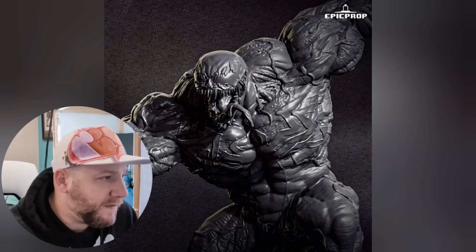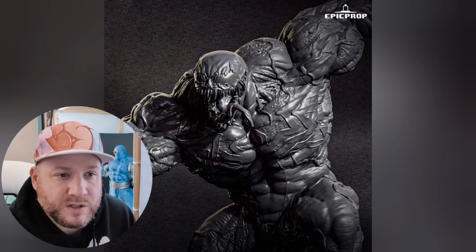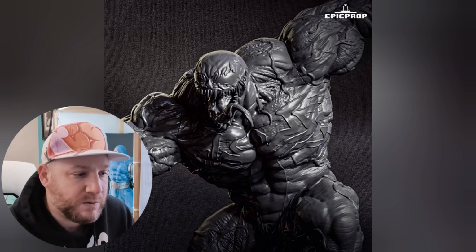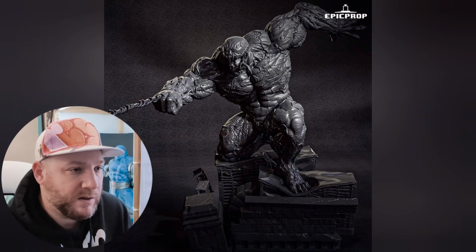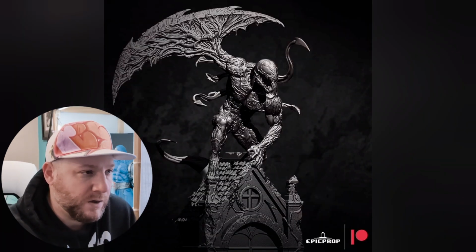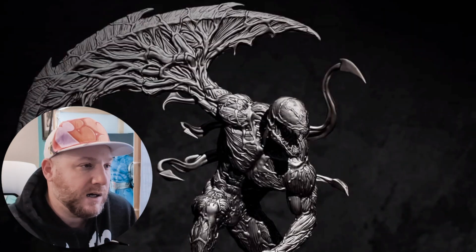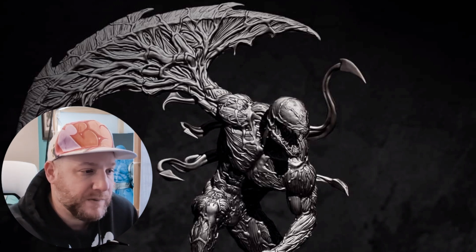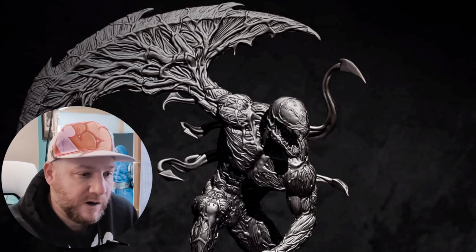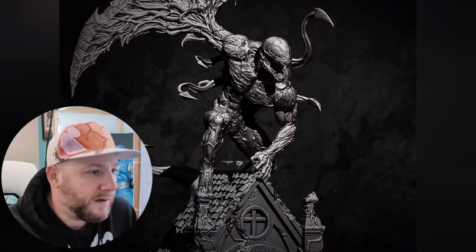I think I have one random photo of Carnage. This must have been from a previous month. So I just wanted to pop it into the photos just to show you they're working on lots of villains as far as Spider-Man goes. So a lot going on with Carnage, and you can see all the tendrils just wrapping around that weapon. The sculpt looks absolutely insane. So that's it for Carnage. Just have that one photo. Who else do we have?